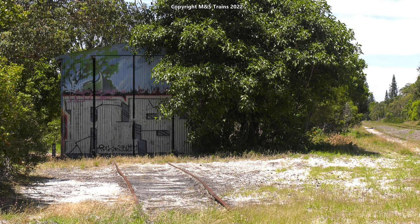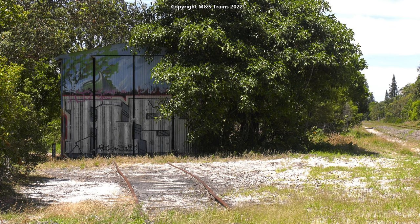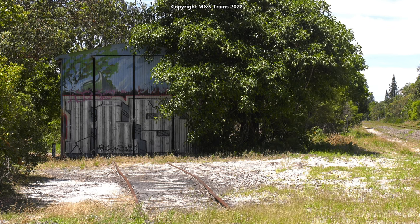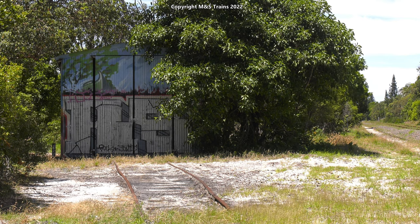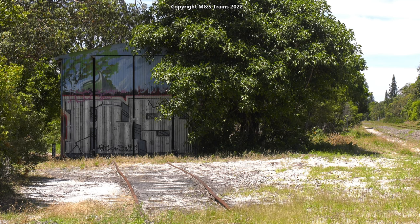As the train approaches from Byron Beach, we take a look at the unused jetty line which parallels the current operational line from Byron Beach to Kendall Road, with an old rail shed also still standing.